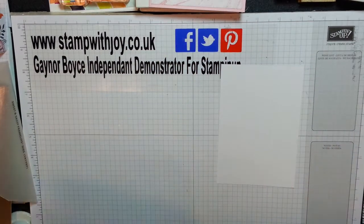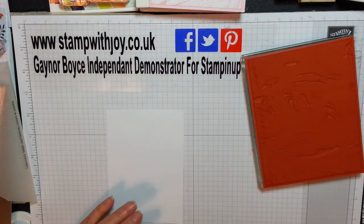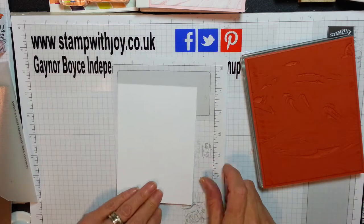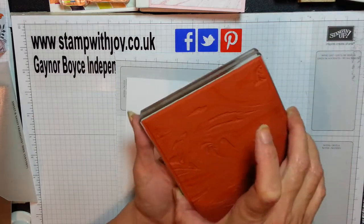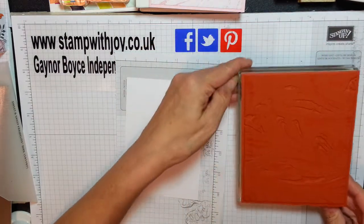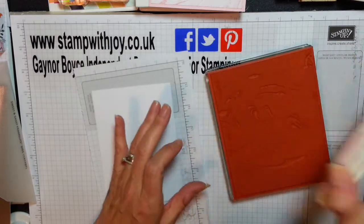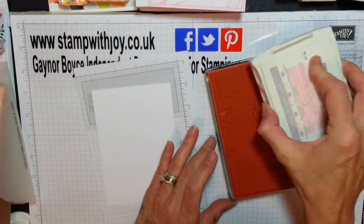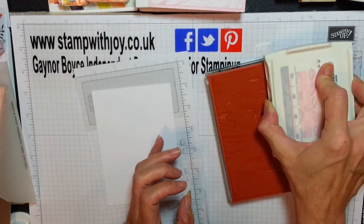So what I'm going to do, I've already folded and burnished the card. I'm going to fetch a piece of scrap in. And this is the marble stamp, and this is on the F block. It's the biggest block they do. And I love the background stamps because they're absolutely fantastic. So what we do when we use these, we ink the stamp, not stamp on the ink, because we'd never cover all the surface.